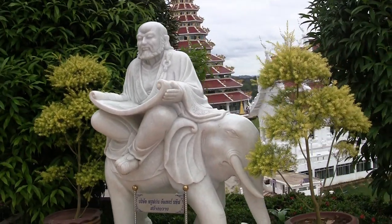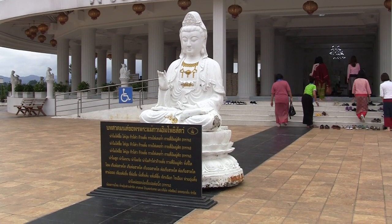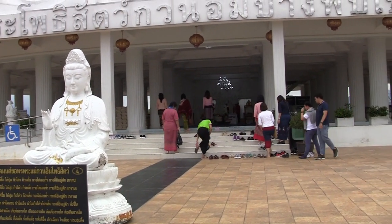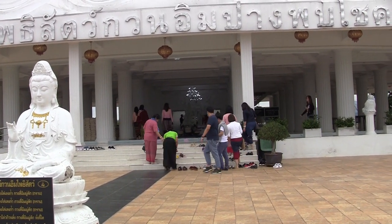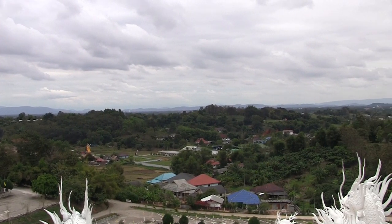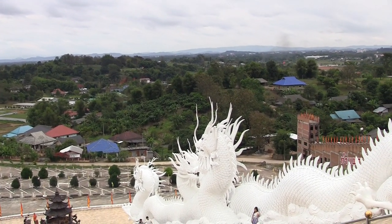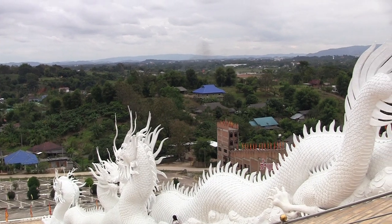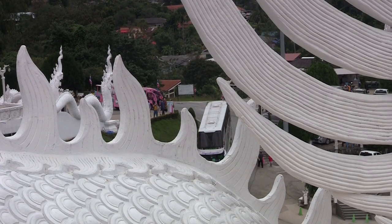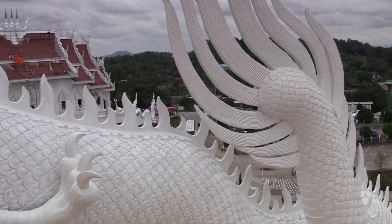As in any Thai temple, people dress modestly, meaning no revealing clothes, and everybody takes off their shoes before going inside the building. Once inside the Guan Yin statue, visitors can take a lift 25 floors up to the top. Looking out from the 25th floor, you will have a great view of valleys, mountains, forests, and Chiang Rai town. The walls of the top floor are covered with white stucco depictions of Guan Yin, mythical creatures, and trees.